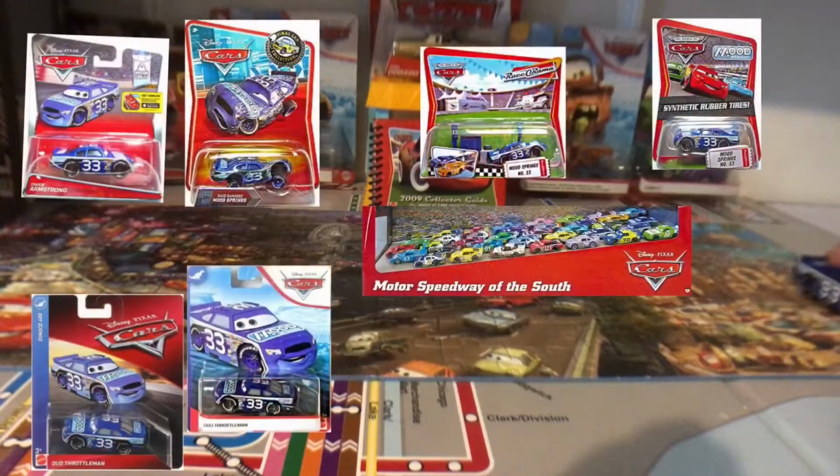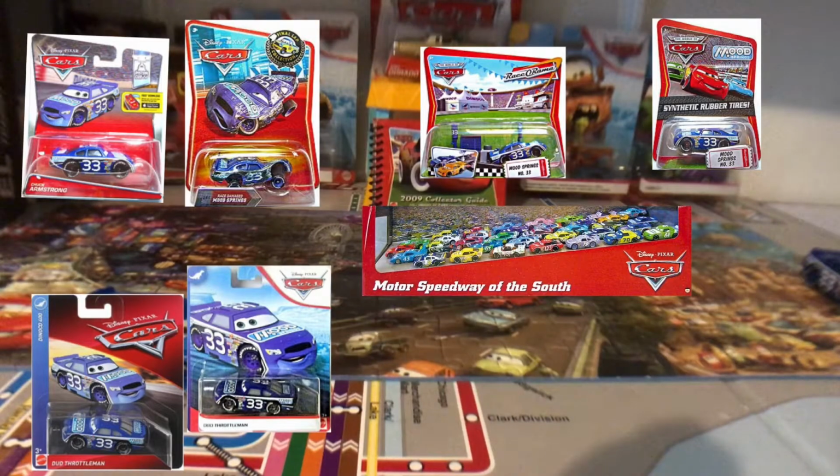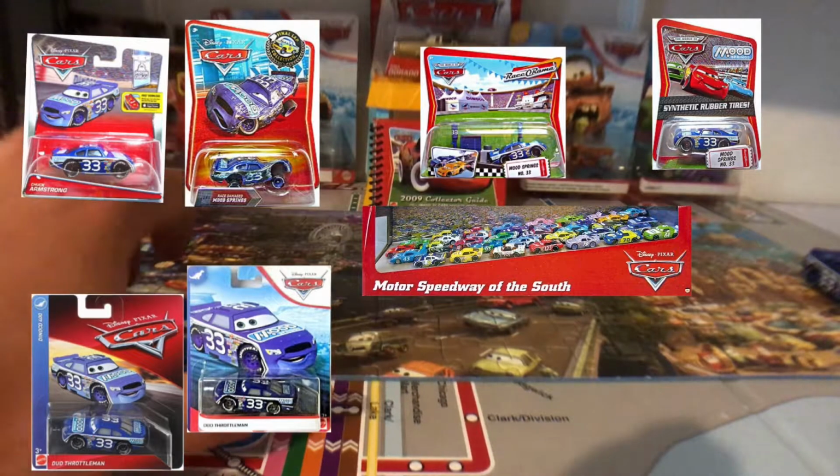But here are some of his releases from the past. From 2008, from the Motor Speedway, the South 11, the 36 pack to 20, the Blue Desert Art line as a Dud Throttleman variant, along with the 2019 Desert Art with the Dud Throttleman name.